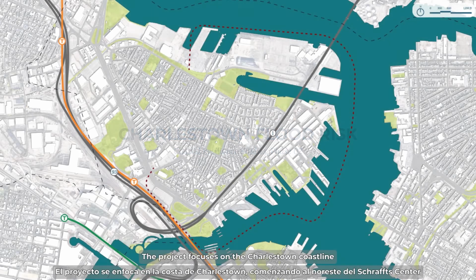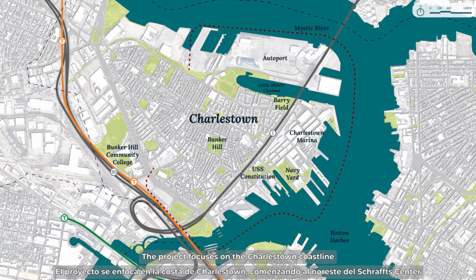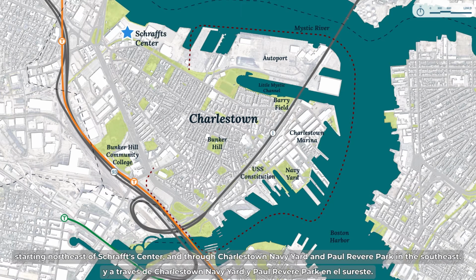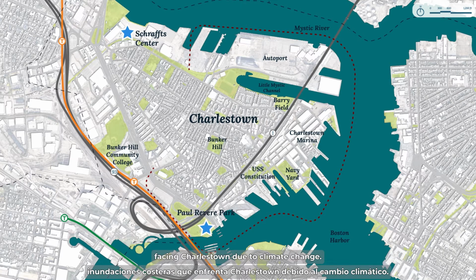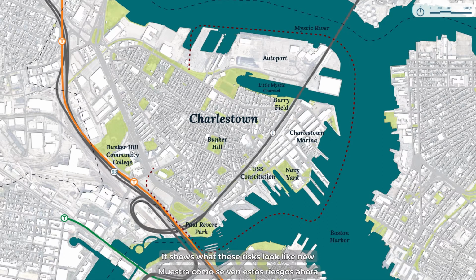This project focuses on the Charlestown coastline, starting northeast of Schrafft's Center and through Charlestown Navy Yard and Paul Revere Park in the southeast. This video shares an overview of the potential coastal flood risks facing Charlestown due to climate change. It shows what these risks look like now and how they might change if we don't take any action.